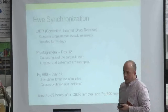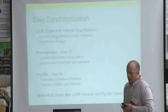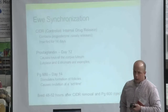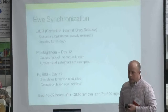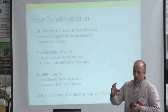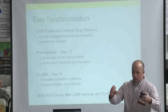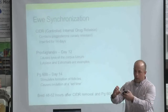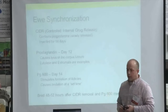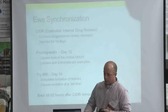And then on day 14, when the seeders were pulled, we have to give another shot of a product called PG600. And what PG600 does is it stimulates the ovaries to produce follicles. And then what that does also is to cause ovulation at a set time. And when a ewe ovulates, it releases the egg down into the fallopian tube. And then the sperm meet up with the released egg, and then causes fertilization. So 48 to 52 hours after the seeders have been removed and the injection of PG600 is when you want to breed the ewes.